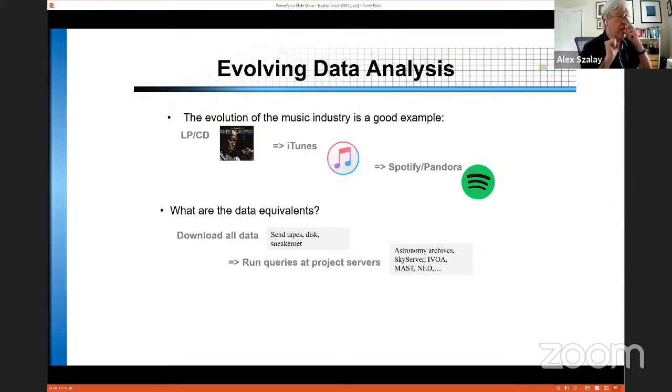But what is coming, like Google Colab, or what we are pushing with the SciServer, and what LSST and many of the projects are trying to build, are interactive environments where everything happens on the cloud side. We don't even know again what the file formats are. We just basically massage the data and see the results.